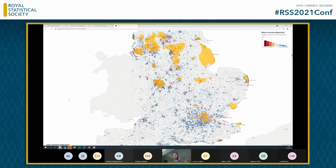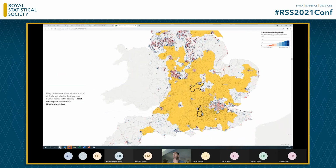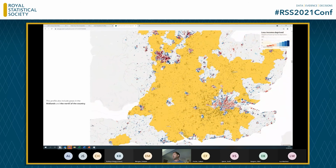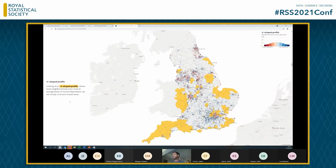And if you put yourself in the shoes of a user, traditionally our analysis would be blocks of text followed by charts, and people have to match the two together. This is a way of having both in view at the same time and guiding people through what they are seeing in the visuals, which can be particularly powerful when you've got quite complicated concepts like income deprivation to guide people through.